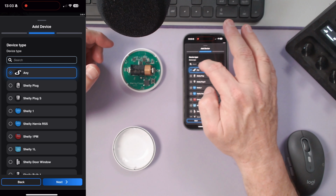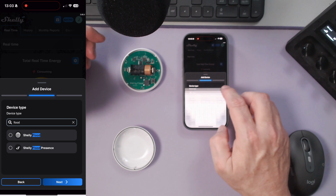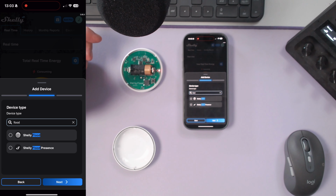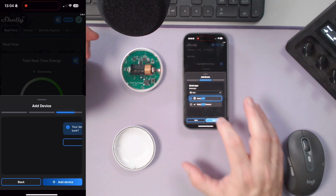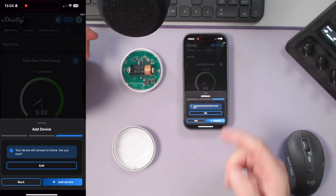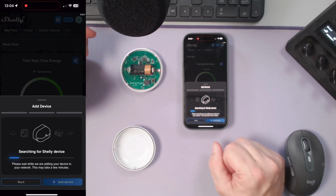And then what we need to do is tell it what type of Shelly device to look for. In this case, we're going to tell it it's a flood sensor. And there's two types. There's a Shelly Flood and a Shelly Flood Presence. Well, ours is just a Shelly Flood. Do next. Your device will connect to my network. And we'll say yes, we'll add.